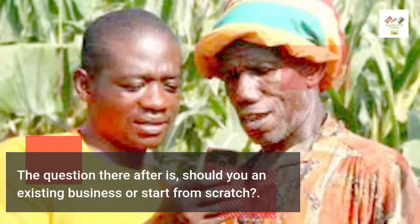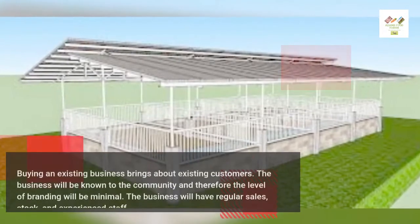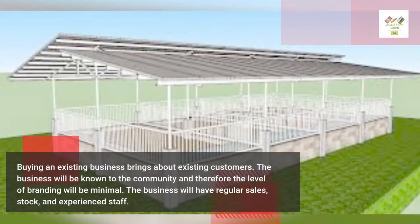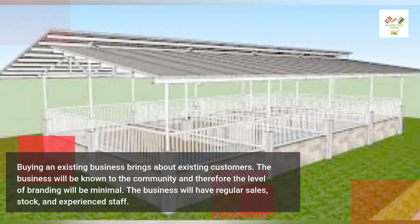The question thereafter is, should you buy an existing business or start from scratch? Buying an existing business brings existing customers. The business will be known to the community and therefore the level of branding will be minimal. The business will have regular sales, stock, and experienced staff.